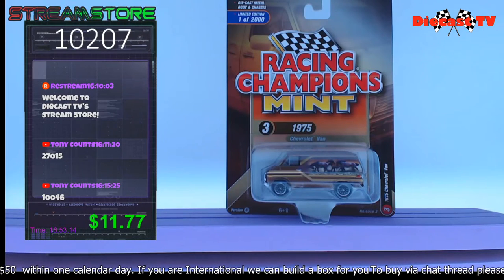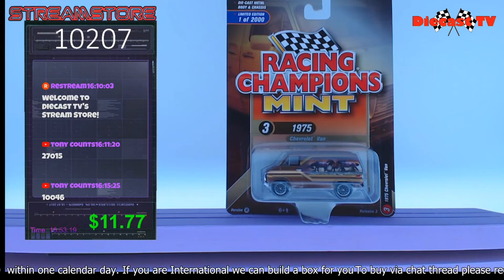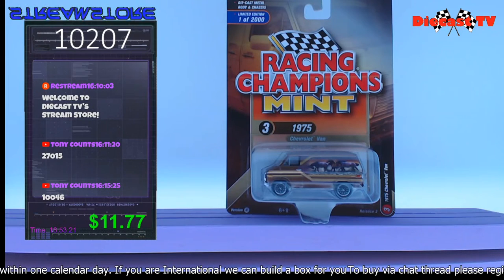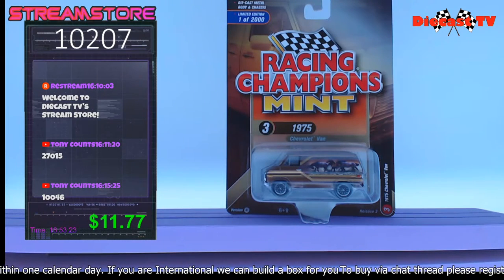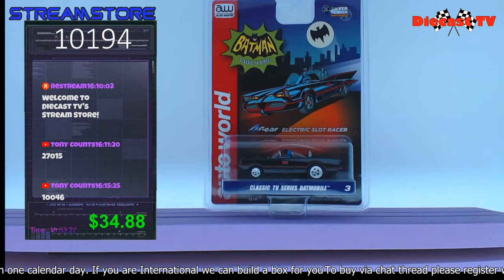So, if you want to get it for your collection, I don't blame you. This Chevy van is pretty awesome. Just take the number 10207, put it down in the chat, and it's yours. So, again, it's 10207.